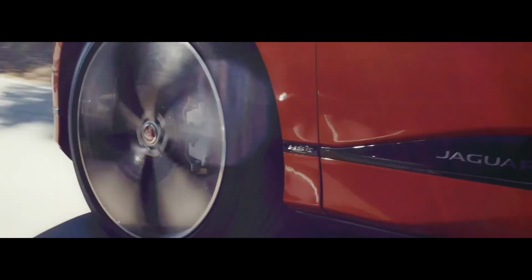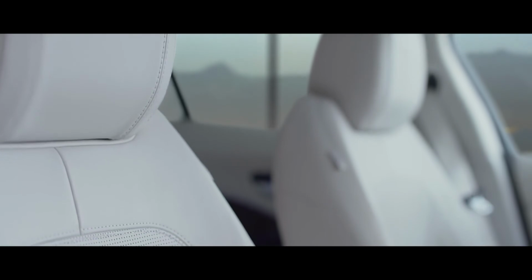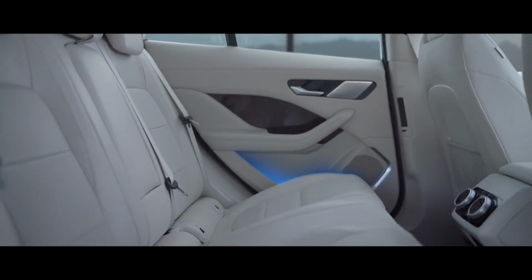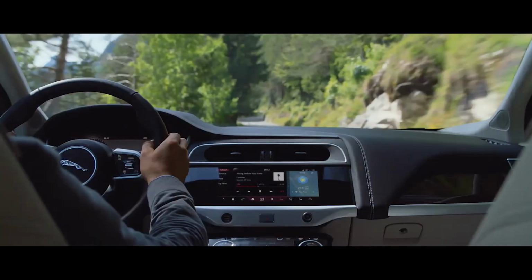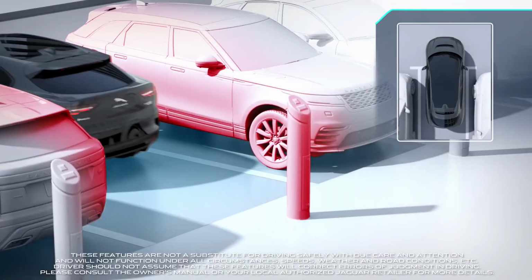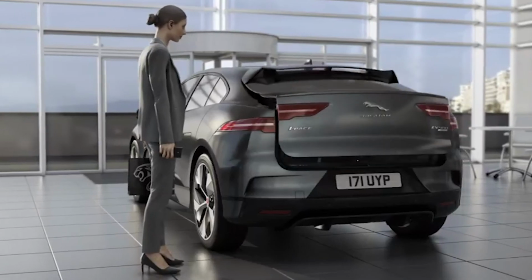The range-topping HSE includes those matrix LED headlights, smooth Windsor leather, heated and cooled front seats and heated rear seats. The stereo gets a boost up to 825 watts and 15 speakers, full surround cameras to simulate an overhead view of the car when manoeuvring, and a gesture tailgate for hands-free operation with a sweep of your foot.